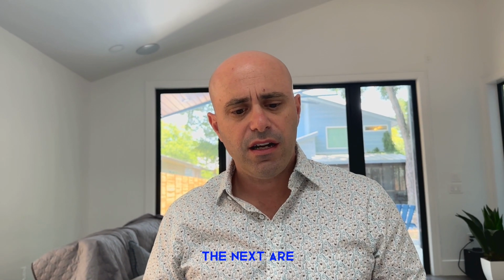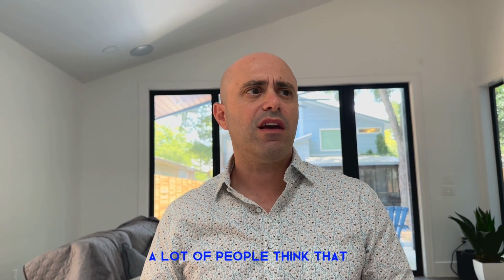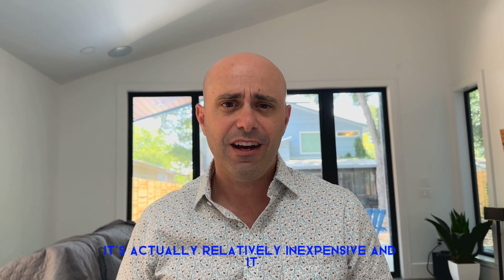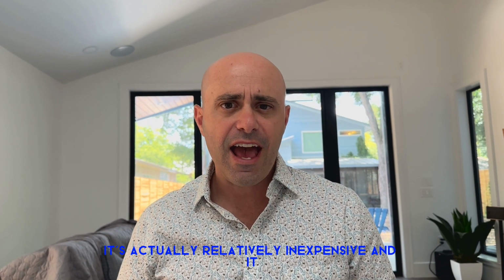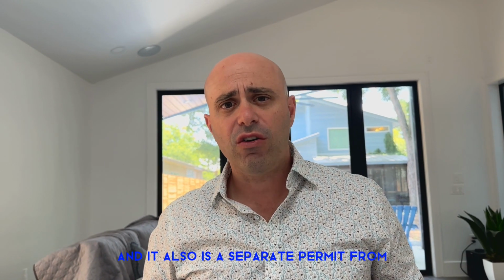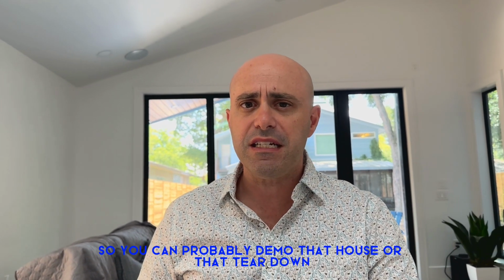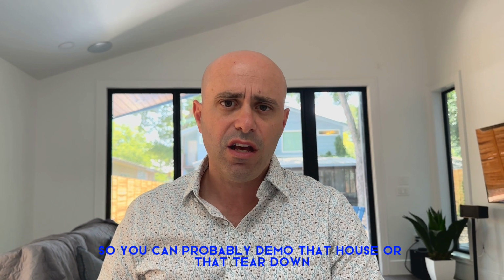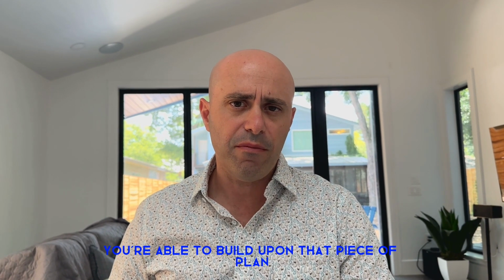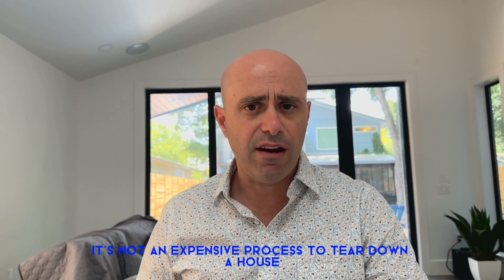The next are existing houses, right? A lot of people think that to tear down a house is a very expensive process. It's actually not. It's not very expensive whatsoever. It's relatively inexpensive, and it is a very quick process as well. It also is a separate permit from your building permit. So you can probably demo that house months before you are able to build upon that piece of land. But generally, it's not an expensive process to tear down a house.